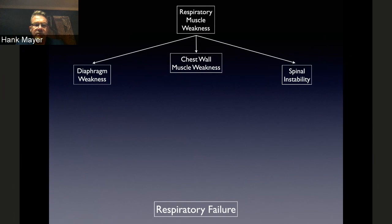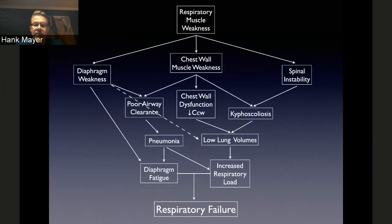The first is diaphragm weakness. The diaphragm, of course, is the primary respiratory muscle controlling breathing. And then over to the right, supporting the structure of the thorax, the spine, and in the middle, chest wall, the chest wall muscles and ribs. All three of these components control your ability to breathe effectively. And then they're completely interrelated.